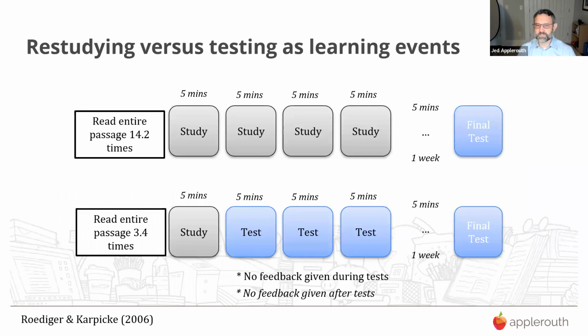So testing really matters. And there's a little bit of research, Roediger and Karpicke, I can show you reams of this stuff, of different groups who are reading, trying to learn a passage. One group spends 20 minutes just studying it. One group spends 5 minutes studying the passage, reading it, but then they test themselves over 3 discrete intervals, the same amount of time. They give themselves no feedback during the test or after the test. So they've only seen the passage 5 minutes versus 20 minutes. Who do you think had a better retention down the road?